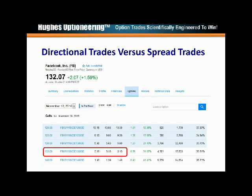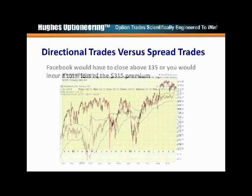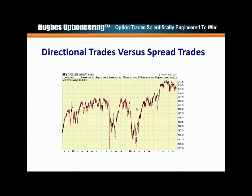And just to give you an idea, I took this screenshot recently. This was Facebook stock, and it's an option pricing schedule here, and at the time Facebook was trading at 132. So let's say we're going to buy the 135 strike call option. It was trading for 3.10 bid, 3.15 ask. So let's assume we bought that call option. Facebook stock would have to close above 135 in this example, which was the strike price of the call that you bought, or you would incur a total loss of the $315 premium. So I think Facebook's trading around 119 right now. So that just gives you an idea of the risk you face when you're trading options.